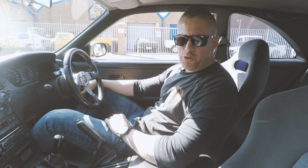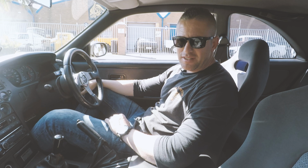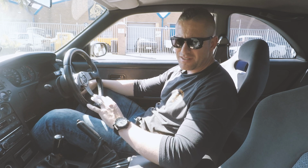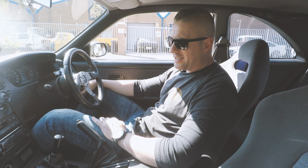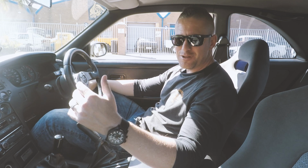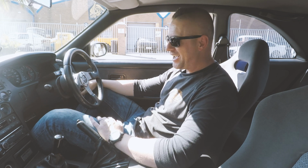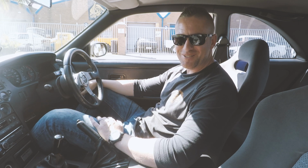So it's been a bit of a boyhood dream for me to drive a GTR, and especially an R33. I really like this one out of all the rest. It's one of my favorites, and I've always played it in games like Gran Turismo. I've seen it in anime, cartoons, and I've seen it in other movies. So today I get to fulfill one of those bucket list items.